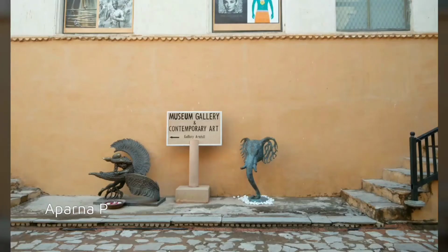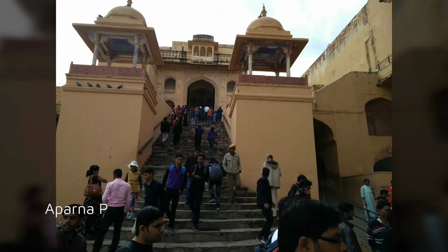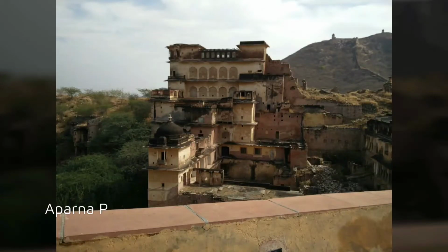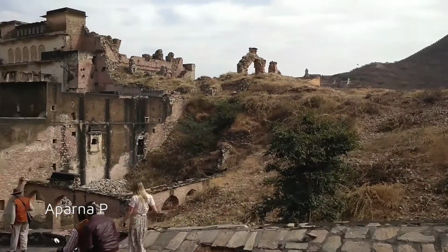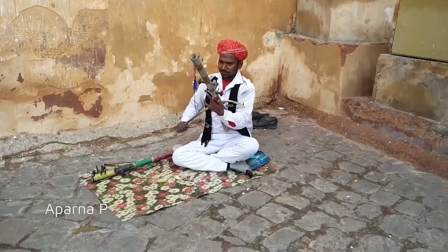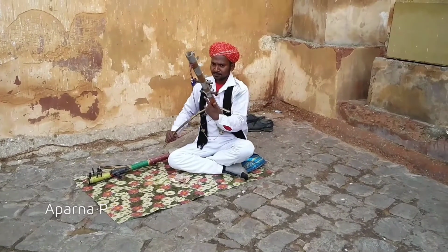As we come out of this fort, we can see these cooking vessels of olden days, and now we'll be going down to the city. Without enjoying this Rajasthani special music of Ek Tara, this trip is not a trip.